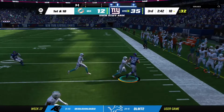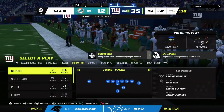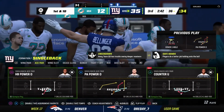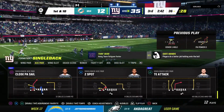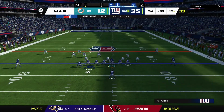Now they air it out to start the drive, and it's complete. And he takes us beyond the 35 before going out of bounds. A good pickup there, 26 yards. And while we may be looking at the scoreboard, this offense certainly is not, because they're showing no signs of backing down, even with a 3-score lead here in the 3rd quarter.